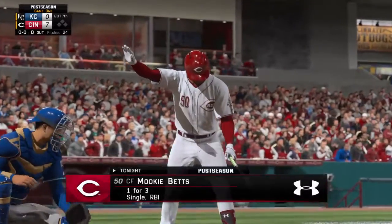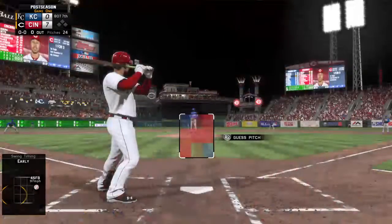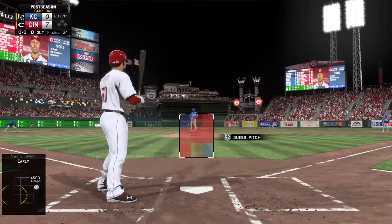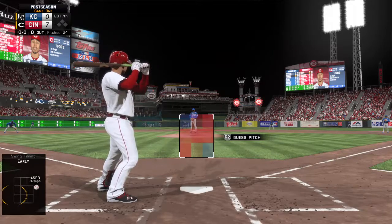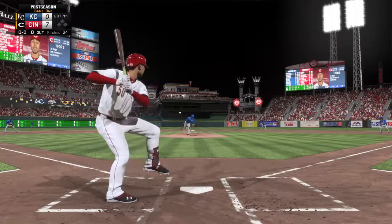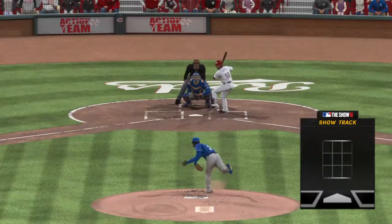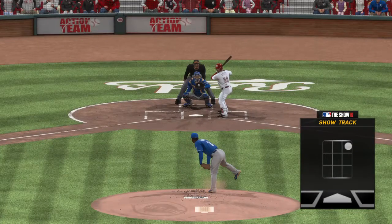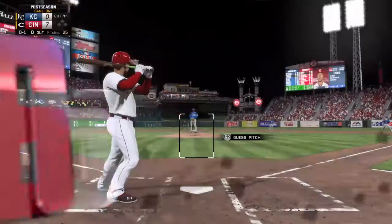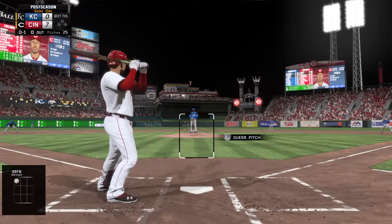Mookie Betts ready to take another shot. Went down on strikes his last time up. Yeah, and he went down in flames, too. Got him in just 3 pitches. And here's a fastball called for strike 1. And if you're going to challenge a guy up in the zone with a fastball, why not do it on the first pitch? A lot of times he's going to be taken anyway, and you just bought yourself a strike that you can now throw anything off of.